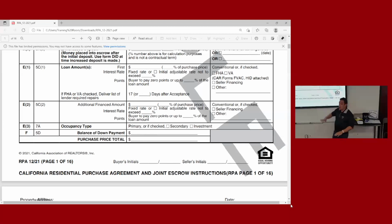I get a lot of questions. Do I put that in there? Some of you are putting in the additional financing, saying DPA assist, DPA loan, CalFHA loan. If you don't put it in, it's fine. You're not required to put silent seconds down payment assistance loans in. But if you do, now it becomes part of the loan contingency.